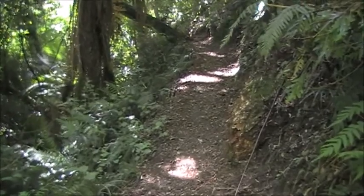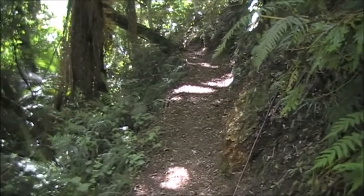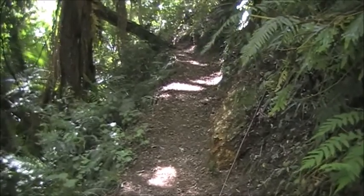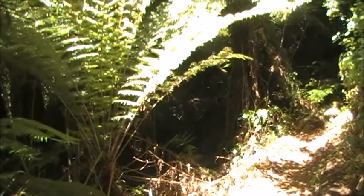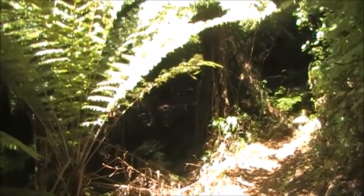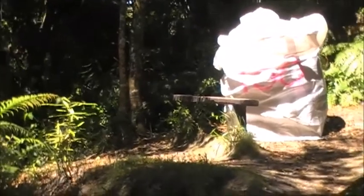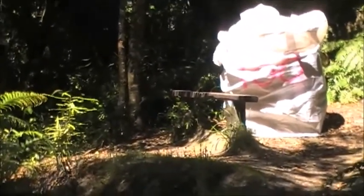Well, I'm halfway up the ridge track again. I've just passed the zigzag, which is where I got to last time, and I'll go the rest of the way today. Not very much further to go. See that seat in front of that bag of possum traps? It's the most welcome thing I've seen in the last 45 minutes.